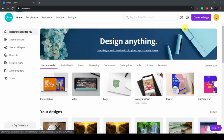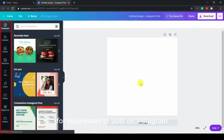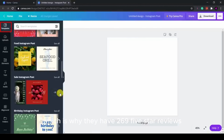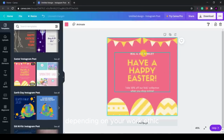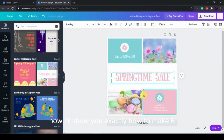Select Instagram post or create a new design. That's 1080 by 1080 pixels. We'll just create a square post as an example. On the left-hand side, we have these tabs where we can put the design together. The top one is templates, where you can get hundreds of pre-made templates. The design will largely depend on what the client wants. So, for this tutorial, I'll pretend a restaurant owner wants some posts to promote his or her business on Instagram.